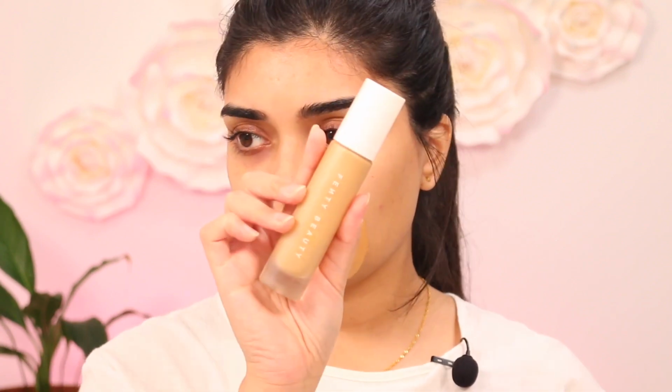quite forgiving. We'll swatch it next to Fenty Beauty Pro Filt'r Soft Matte Longwear Foundation. I have a review on this. I really like this shade match. So yeah, as you can tell, next to the 290, it's looking a lot different. I'm wondering if it might have been like a shade 11, but I kind of got the one that I thought was a good match, but also would be yellow undertones.